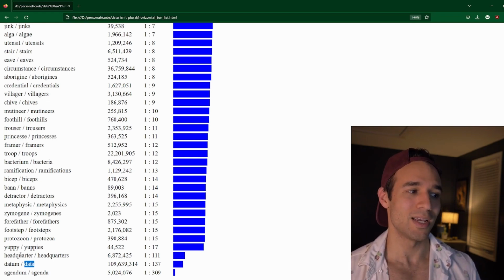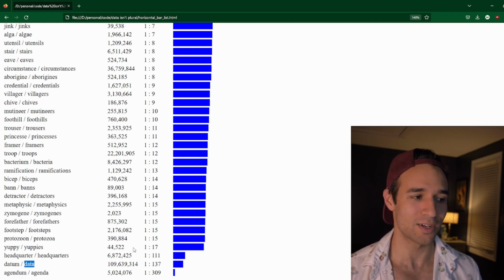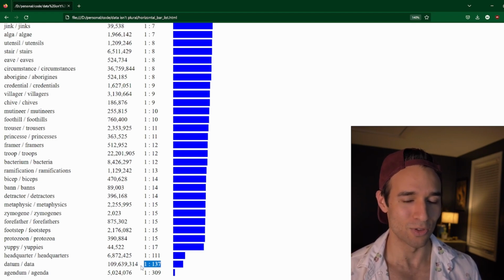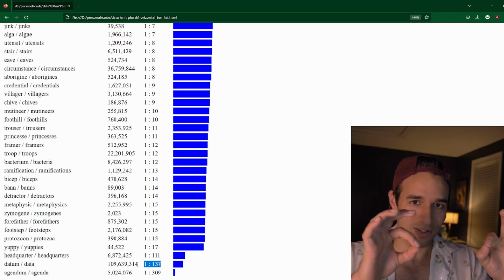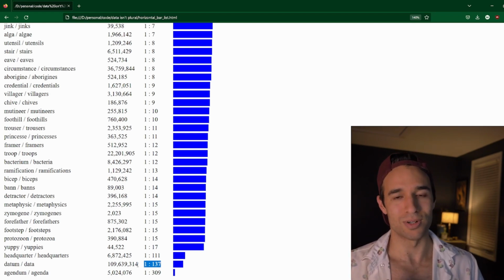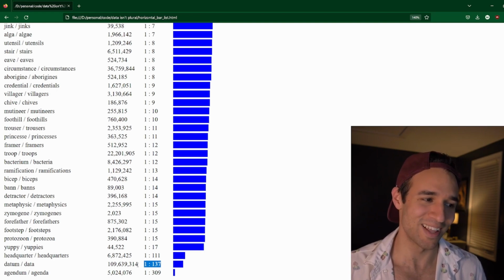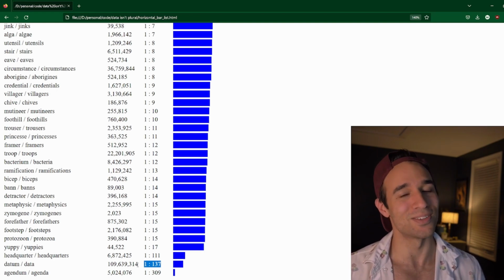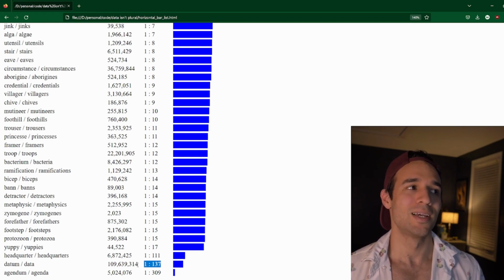So data is a mass noun like water. That's how people actually use it. And that is what this shows. The only reason people say "data are" or "these data" is because they have this tiny little sentence in their head that says data is the plural of datum, the Latin origin, blah, blah, blah. But we're not speaking goddamn Latin. We're speaking English. And no one actually uses datum because there's no use for it, because that's not how we talk about data. We don't count data.